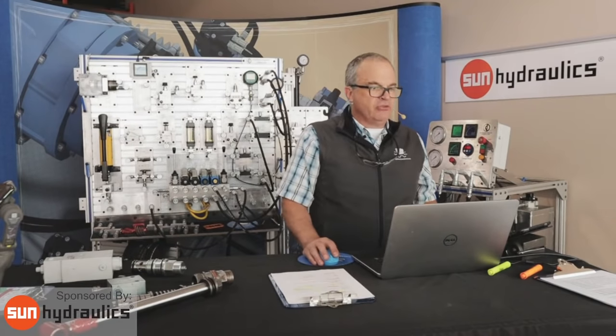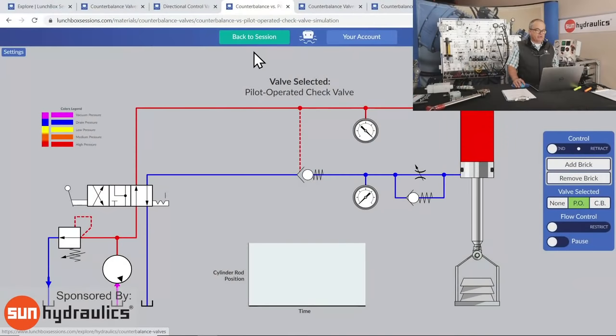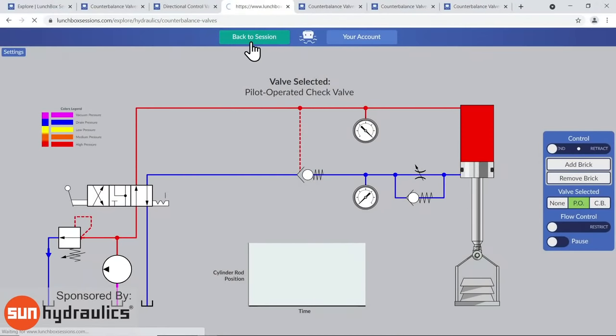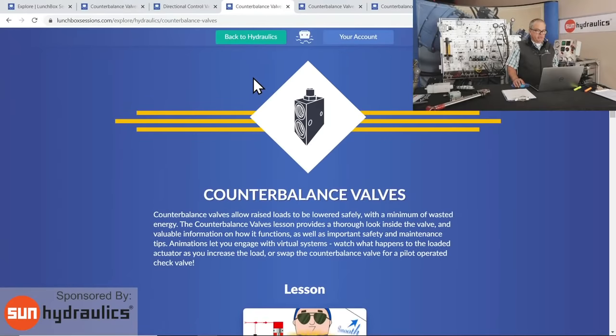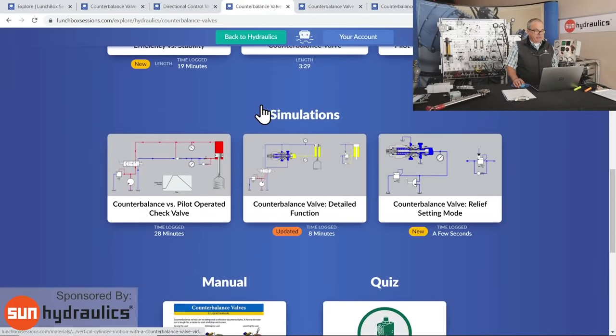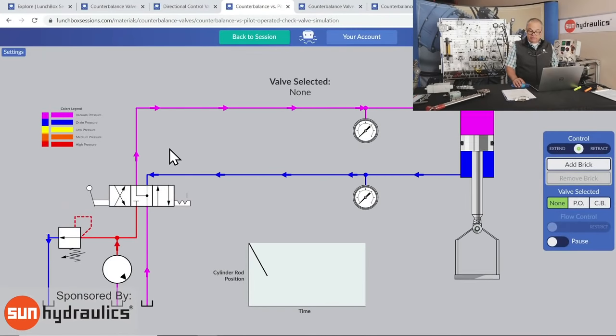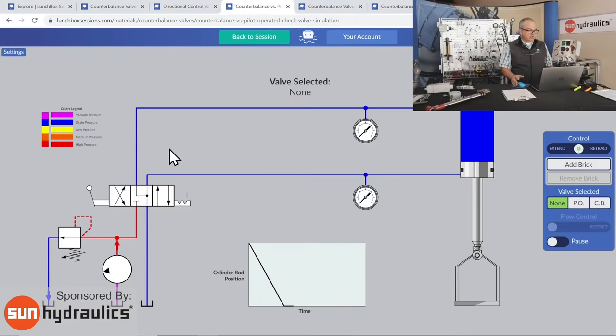So let's switch over to a simulation that you can play along with us on if you are in Lunchbox Sessions. I'll just back out of the simulation for a moment. This is what the session looks like: counterbalance valves, down past the videos, and we are into counterbalance versus pilot-operated check valve. Little simulation there. Uh-oh, looks like we've got no ability to hold that cylinder at the moment. Let's put a lot of bricks in there and make it heavy.